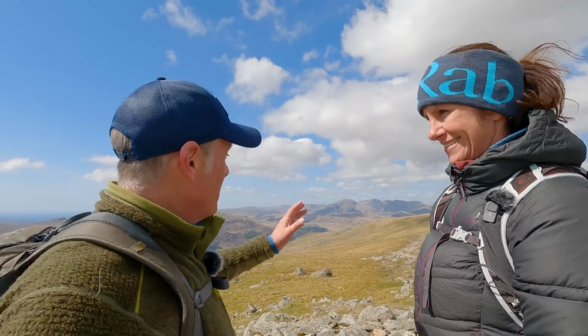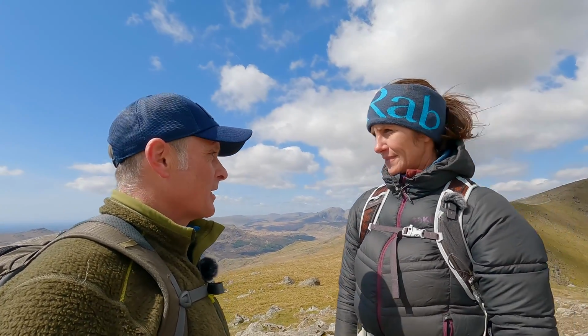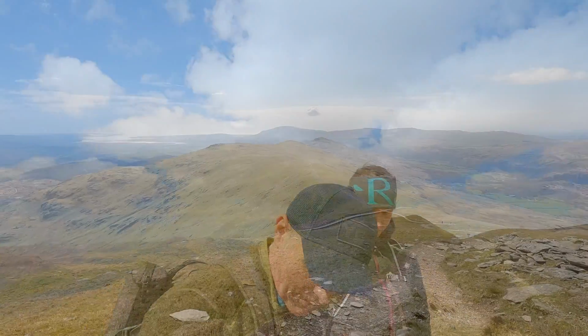If you like the seaside, come this way. If you like the mountains, go that way. Absolutely stunning. Fantastic, isn't it? Perfect weather too. Right, so we just need to drop down, find Walna Scar Road, and head back to the car. Right, catch up in a minute.